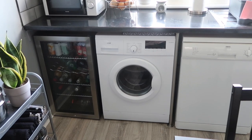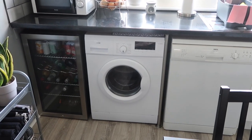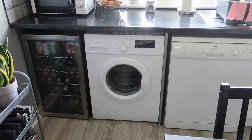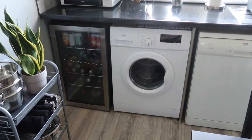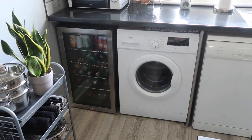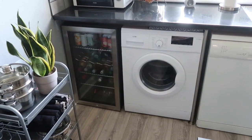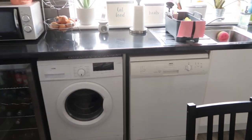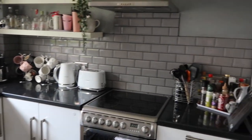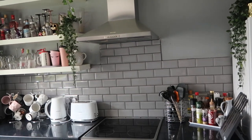I measured it all up. There was no socket or anything. There was no bits for a tumble dryer, and it's too small for a tumble dryer anyway. So I measured it up, and I was like, it's kind of asking for a wine fridge, isn't it? But yeah, and I changed the worktops as well. I changed the flooring, I changed the tiles. So I basically changed everything in here apart from the layout.